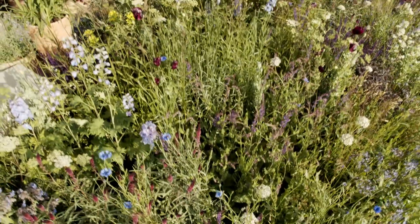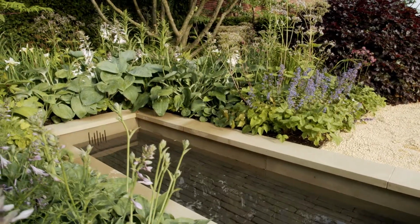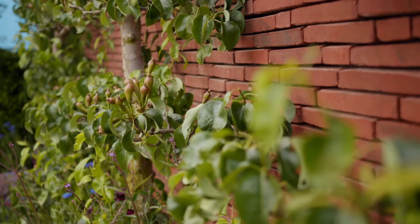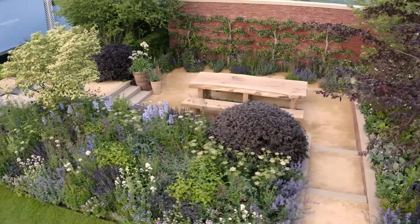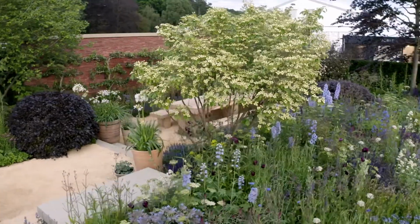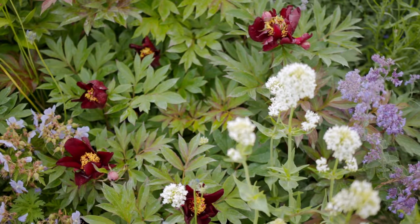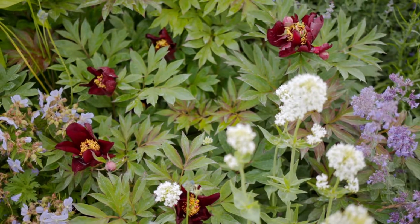The hard landscaping has been kept deliberately minimalistic because we wanted the planting to do the talking. We wanted the trees to provide the structure, we wanted the plants to provide the colour and the texture and the journey and the story. My favourite plant is the peony Dark Eyes. We only had 7 plants of the peony Dark Eyes and it's just come into flower perfectly for judging, so we're absolutely delighted with that.